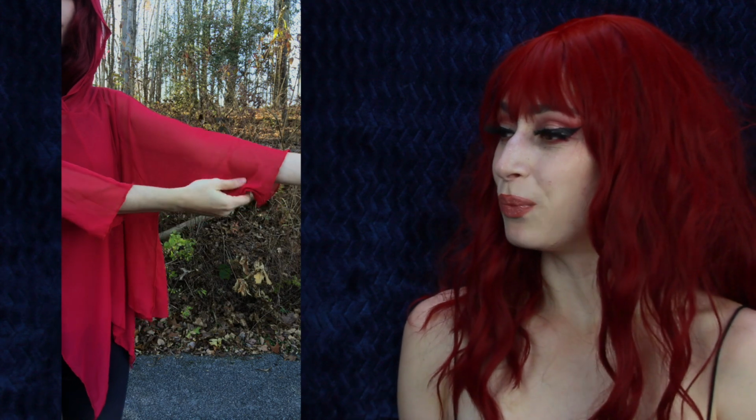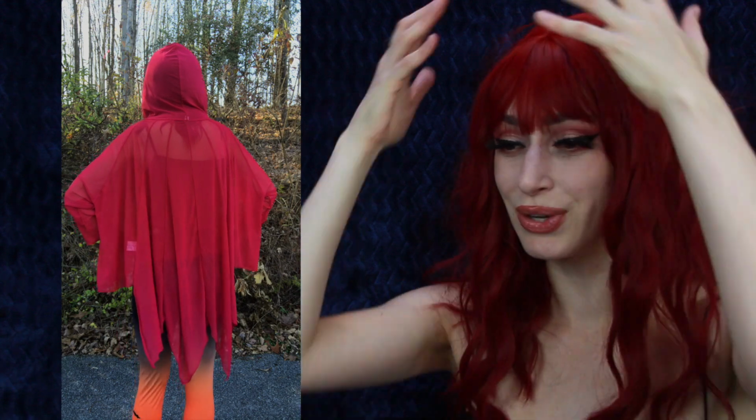This is another item where the hood is really big and I love it. It makes me feel like an elven princess. I feel like there was a scene in Lord of the Rings where she was wearing something red, but that's how it made me feel when I first put this on because the hood just billows out so perfectly around my face. I love how the seams are sewn in this cape.